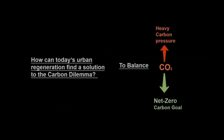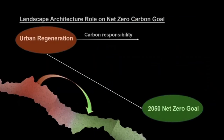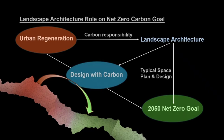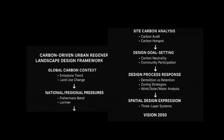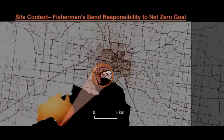So the big challenge is how urban regeneration can shift from a high carbon burden to a new carbon solution. As landscape architects, we must design with carbon. It's not optional, it's our responsibility for the future net zero goal. At the start, we need to build the framework for action. We started by analyzing the carbon context, identifying the hotspots, and creating design principles to reduce emissions and enhance sequestration through responsive landscape.